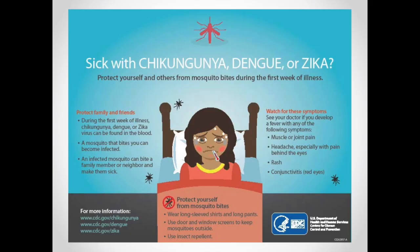So the CDC recommends that you don't get bit by mosquitoes if you have this virus, because you can transmit it back. A lot of the symptoms are the same with muscle, joints, and headaches and stuff like that. So if you travel somewhere, you're going to want to make sure that if you get sick, you let your doctor know that you have traveled to areas where some of these other diseases are present.